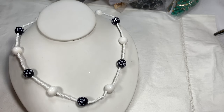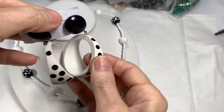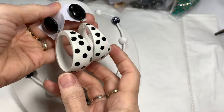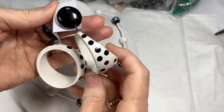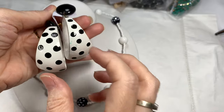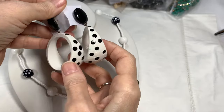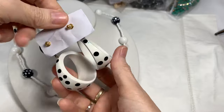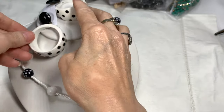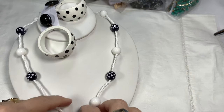And then for earrings, I have these big statement earrings. Of course, white with black polka dots and black on the top. They are made of wood or paper mache or something. I think a light kind of a wood, so they're not heavy to wear. They're pierced and they're adorable. So we've got those earrings to go with that necklace.